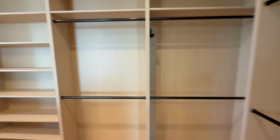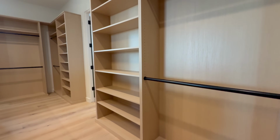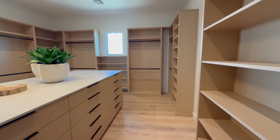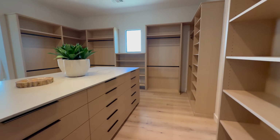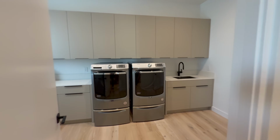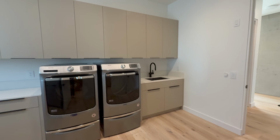Wonderful. And then all the shelving that you need to store your shoe collection. And then on both sides of the closet island, you see that we have plenty of drawers. And then this connects to your laundry room.